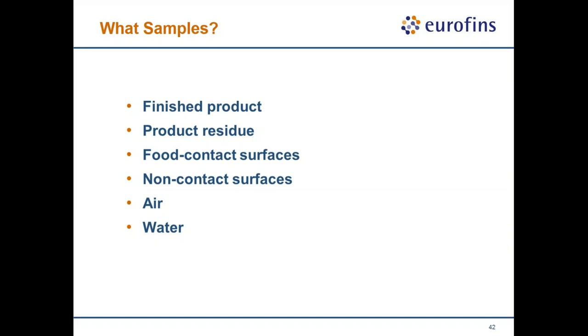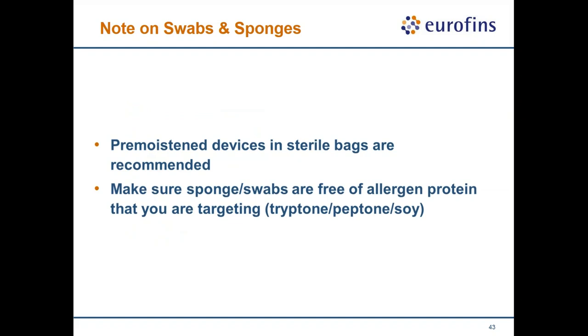What kinds of samples can you use? So these are just some examples. Finished product, product residue on the equipment, food contact surfaces, non-contact surfaces, air and water. Not that dissimilar from surfaces in your microbiology environmental monitoring plan. A note on sponges and swabs, please make sure you're using tools that are fit for purpose. Please don't be using microbiological sponges and swabs because they may not be appropriate. For example, some of these will contain carrier buffer that have food allergenic proteins in there as ingredients. So for example, milk and soy digest can be common in these. So if you are using these tools to test for milk or soy allergen, they may come back positive, not because of the presence on your equipment, but because it's present in the tools that you're using for sample collection.